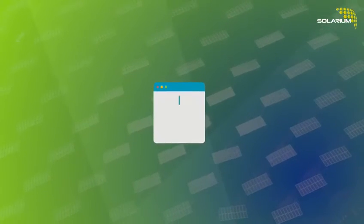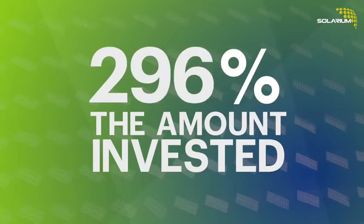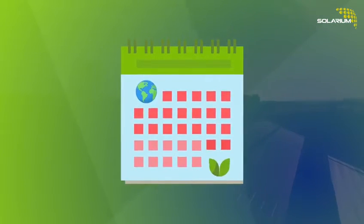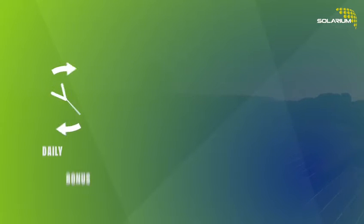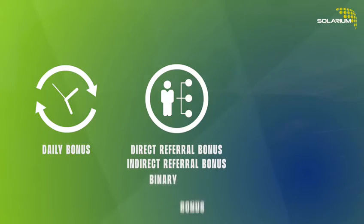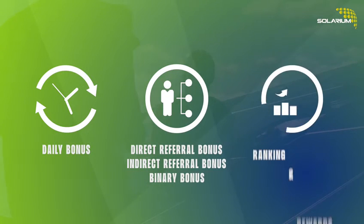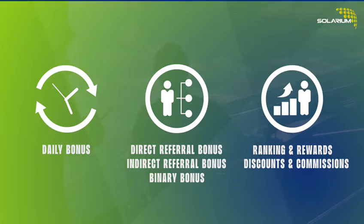The contractual relationship between the investor and the company is until it completes a cycle of 300% gains on the value of the package purchased, which may take a maximum of 9 months. We offer our members 6 different income opportunities: daily bonus, direct referral bonus, indirect referral bonus, binary bonus, ranking and rewards, discounts and commissions in our products.